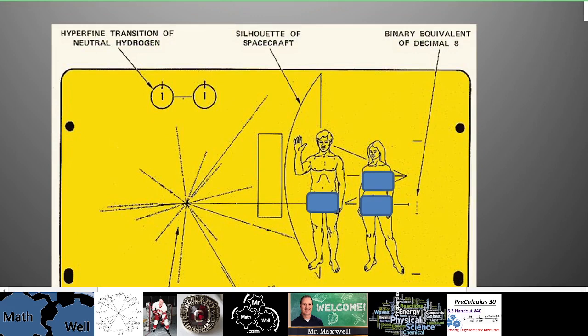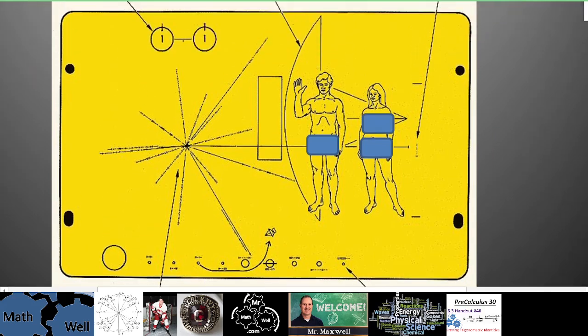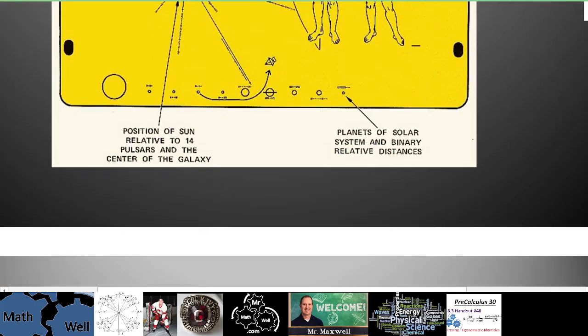I think I'm reading that correctly. Binary equivalent of decimal 8. We should probably study this plaque a little bit more. I am not going to go into too much of it. I just thought I'd give you this graphic. I'm not sure why 8. I don't really know. There's probably an answer to that.